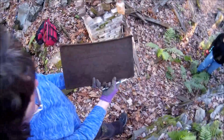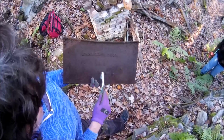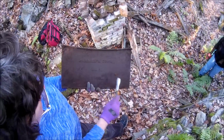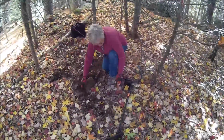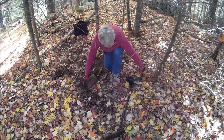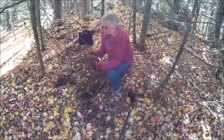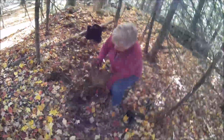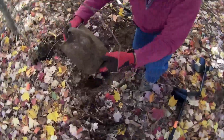This will be part of a stove. Farmer's Cook, number 8, 1893. Okay, I was just kind of getting a mid-tone here, and pulled out this old enamelware. Looks like a coffee pot, kind of the blue enamelware. Kind of worse for wear, but interesting nevertheless.